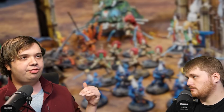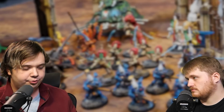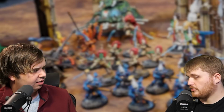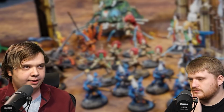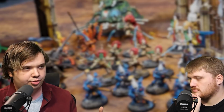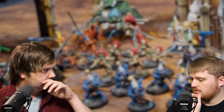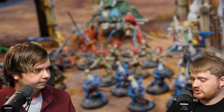I want to play everything in this book. I even think that the bad detachments, like Ynnead and the Guardians and the Seer Council, are not even bad. No, they're fine. Guardians is a good detachment that buffs bad units, and the Seer Council is a mediocre detachment in a book with incredible detachments. Yeah. I don't think you're going to be taking those, unfortunately, just because the competition is so steep.